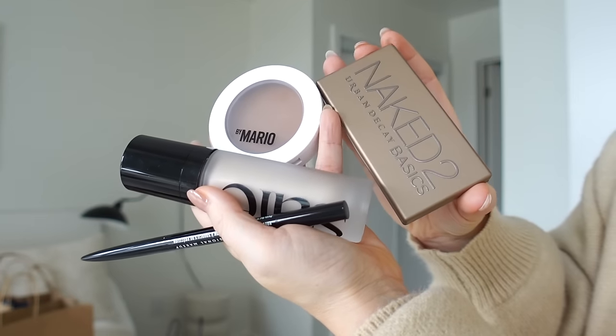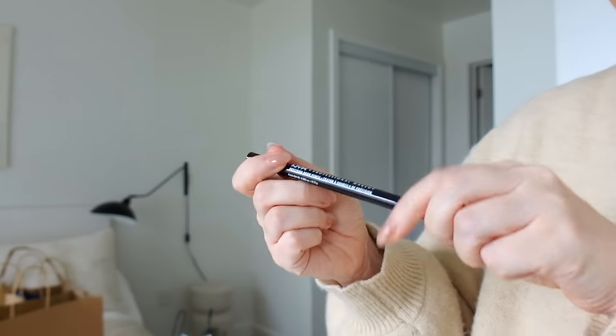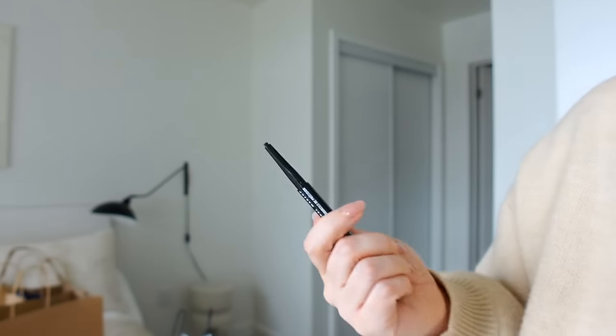But I really like my cool taupey brown eyeshadows. I've been like that for years. And then last but not least, I ended up going to Shoppers Drug Mart to pick up this NYX. I got the precision one because I love the tip. Let me show you guys the tip.